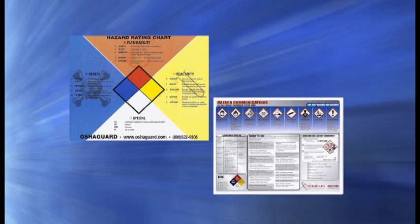Hazard rating labels are a great way to easily convey the contents and warnings of products taken from their original containers. Proper labeling ensures not only that the product is handled and stored properly, but also provides information which is important in case of an accident. This hazard rating chart, or one like it, should be posted somewhere in your facility.